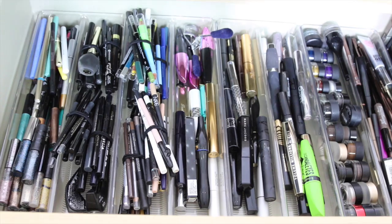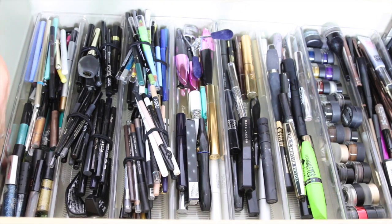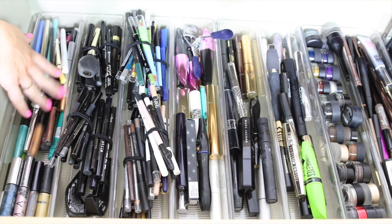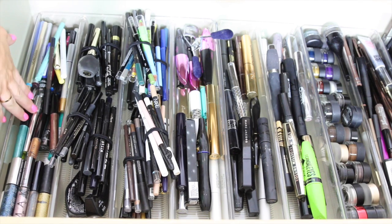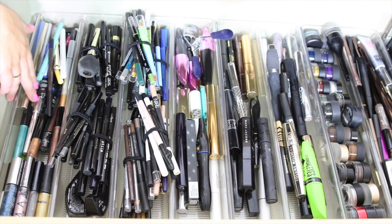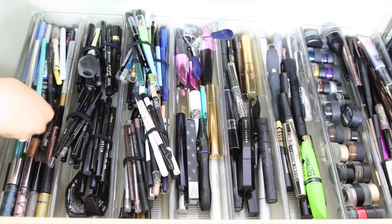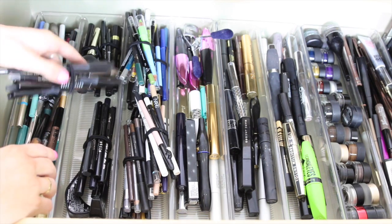Close that drawer. Now I've arrived at eyeliner. This separator, I can't even remember where I got it from. It was like Howard Storage World, something like that. My colored liquid liners here, so glittery ones, and then also the Stila ones, some Napoleon. This is just black eyeliner.